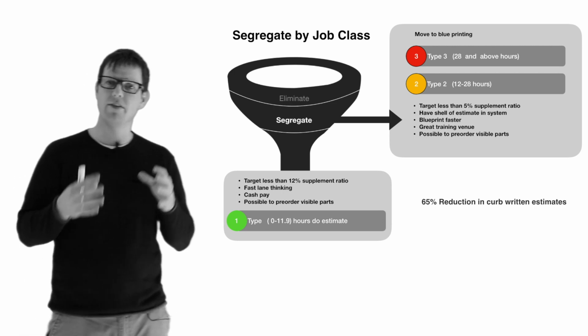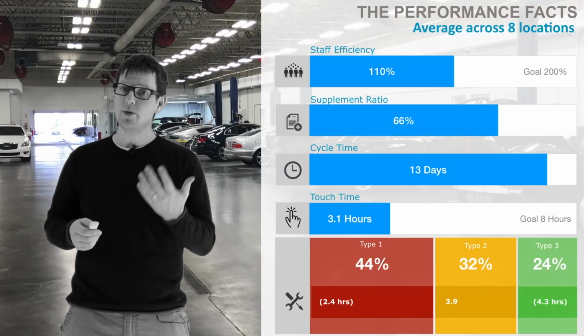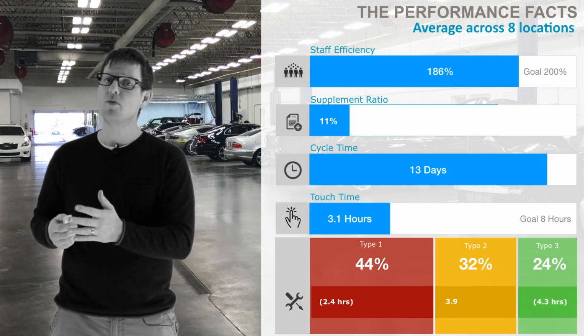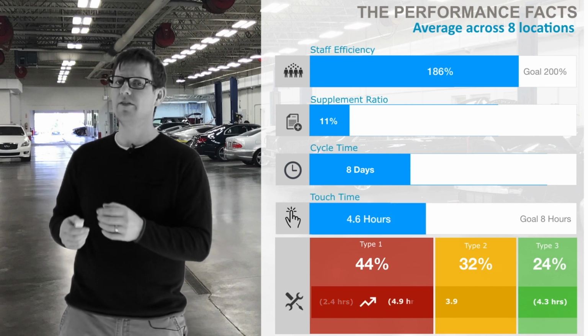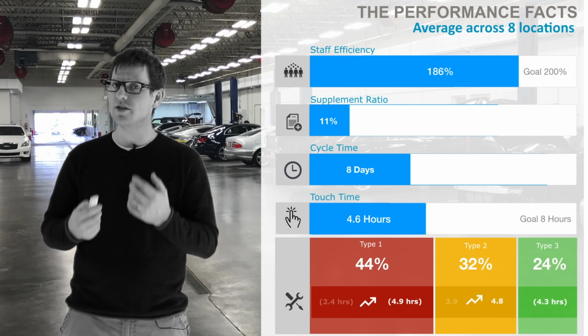What we look to do is have a 65% reduction inside of curb written estimates, and that's gonna free up a lot of your people's time. By doing this, again, for my shops, we started to see a lot of the KPIs move in the right direction. Cycle time, supplement ratio dropping, touch time increasing, and especially inside of our category 1s, 2s is when we saw the biggest gains. So just know that this is a very powerful strategy that can be deployed inside of your shop.